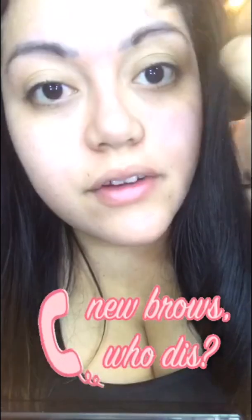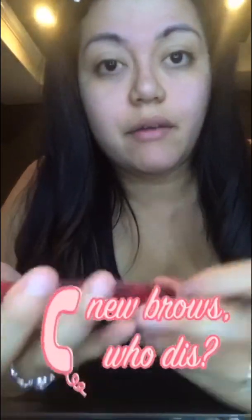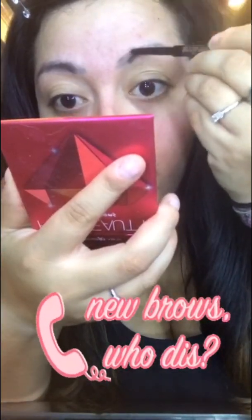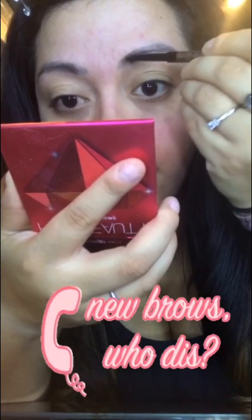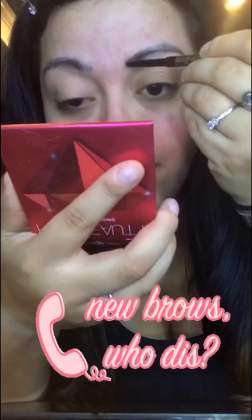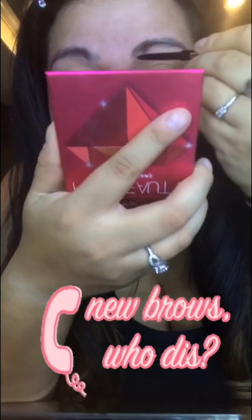So I always start with my brows. Ever since I got them microbladed, I think what I love about them is that it gave me more shape, but at the same time, I still have to do them every day. But it's easier for me because I have shape now. Whereas before it was just a thin, ugly line where hair was missing and there was nothing going on.